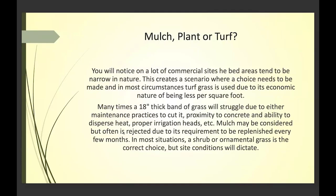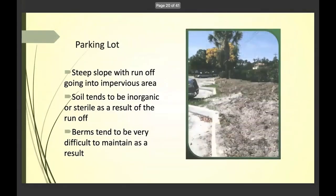What irrigation head do you put in there? Is it a strip head? Is it a half? It makes it a little challenging. Mulch is really considered often, but it's rejected due to its requirement to be replenished every few months. So in most situations, a shrub or an ornamental grass is probably the best choice, but site conditions will dictate, and we'll go through a couple of slides later on to show what that is.